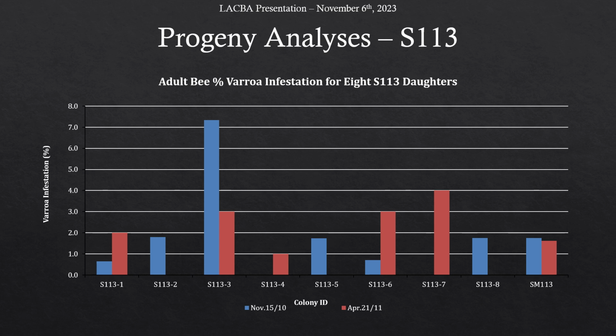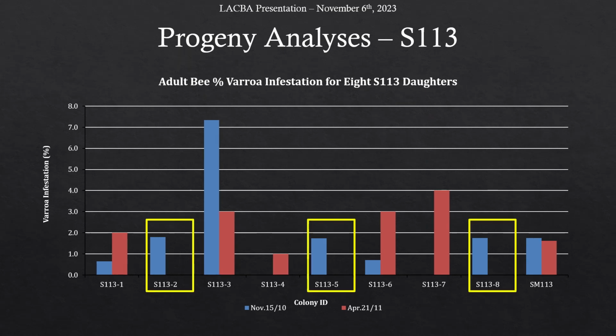So another thing that you can all do if you winter bees is you can look at progeny analysis. This is an example of a progeny analysis of an S113 strain selected some time ago. We look at the adult bee Varroa infestation in the fall, on November 15th. You see the blue bars with the Varroa infestation on the y-axis, and we looked at it again in April. You'll note that over the wintering period, in 3 of the 8 daughters, there is no detectable Varroa in the spring. So that means that these colonies are able to eliminate or reduce the Varroa populations, possibly by VSH or by grooming or mite biting. So that's an easy selection to do, and you can end up with better matrilines and also drone mothers or patrilines.